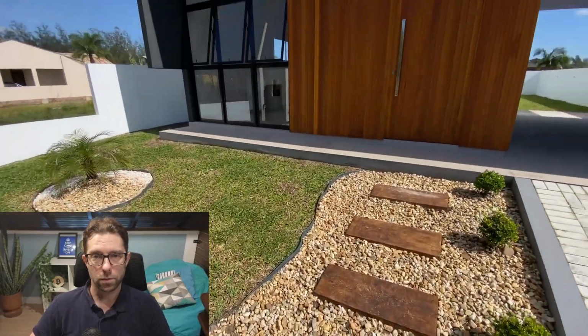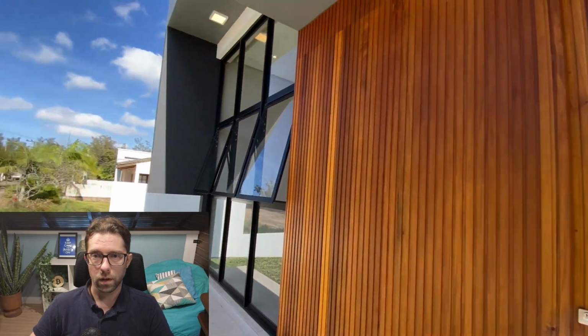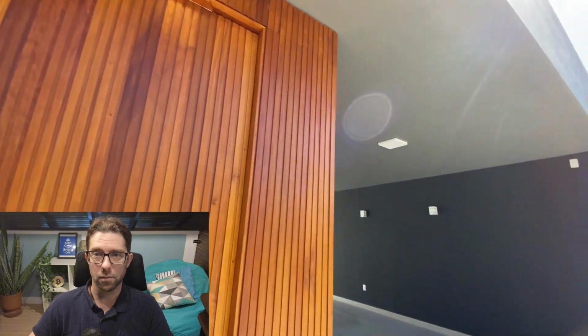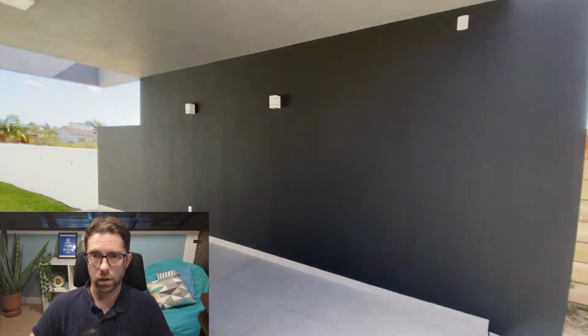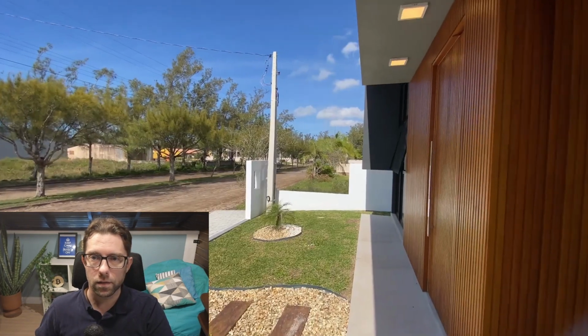The property has a small front garden here and a driveway, and then this is the front door. This style of ribbed wood is very fashionable at the moment. Then to the right here is the garage. There's no garage door, so it's just this opening here to park the cars. But we'll look at the garage more later. So let's go into the property.